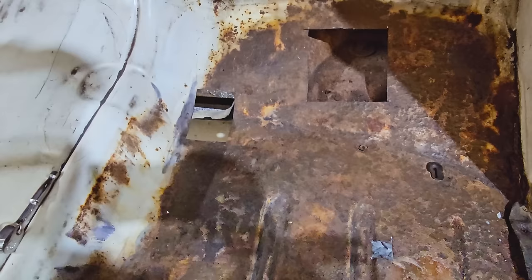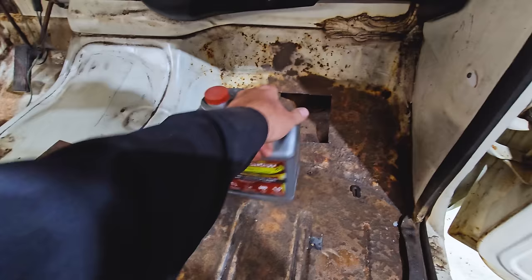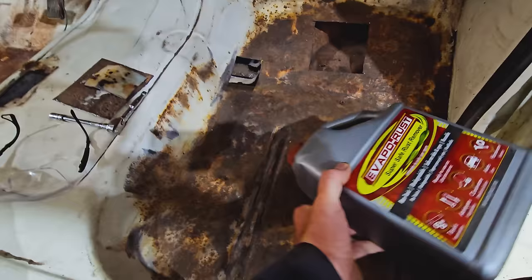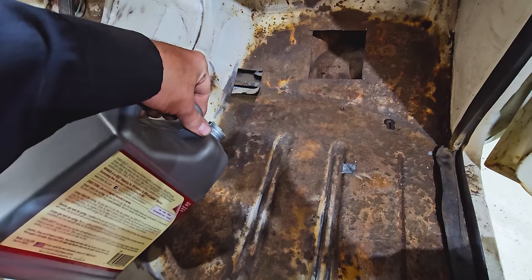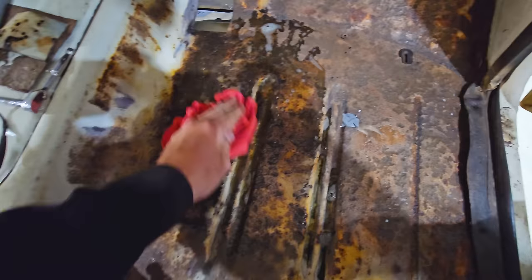Now I'm gonna put some rust treatment on this side. While that's drying, we can go over and start cheek poking that side. We're making some progress. So a guy's gonna be using some of this stuff. I use it for the inside of fuel tanks typically, but I need to get this aggressively treated and do it quickly. So I'm just gonna pour some of this Evaporust right here on the floor and then we're gonna smear it around with some rags, and hopefully in about 45 minutes to an hour, we'll be ready. I don't know if I'm gonna prime it or put sealer on it or what, but we're gonna have to do something. Right? Okay, glad we agree.